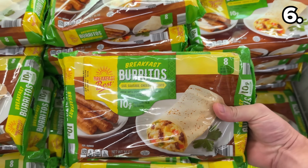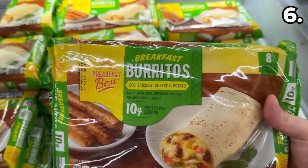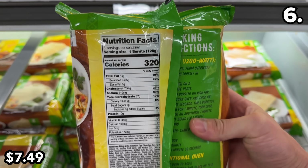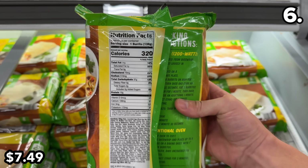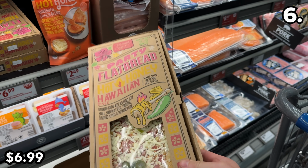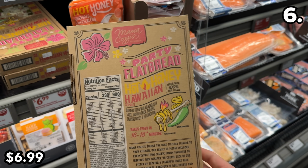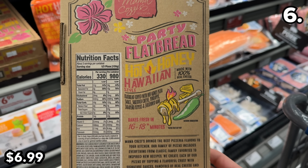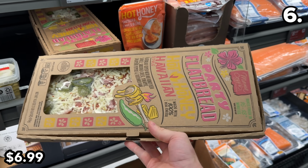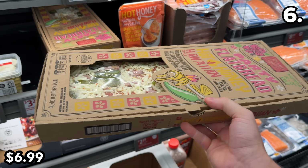Sticking with breakfast for a moment though, this 8-pack of eggs, sausage, cheese, and potato burritos look very inviting at $7.49. These hot honey Hawaiian flatbreads at $7 are marketed as party ready, although its size might be better suited for a family of 4. That happens to have the last name Granite, as anything topped with jalapeno poppers greatly excites me.